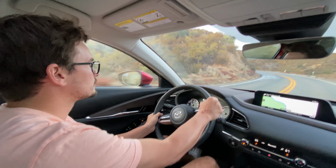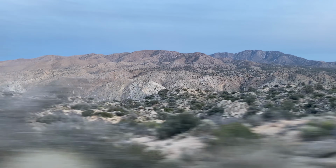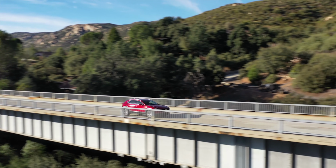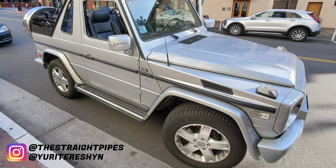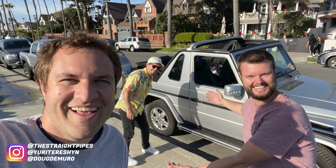Yeah, and we don't have a front plate because we're in California. We're in San Diego for the launch of the CX-30. Driving to Palm Springs, and there's some snow in the middle. Yeah, there's beautiful roads out here. Like, California has some of the sickest roads, and I didn't really know that until I started driving California more frequently. And then we spotted this like really weird G-Wagon that didn't have a roof and it was extra short. Yeah, it was really weird. Looked famous for some reason.